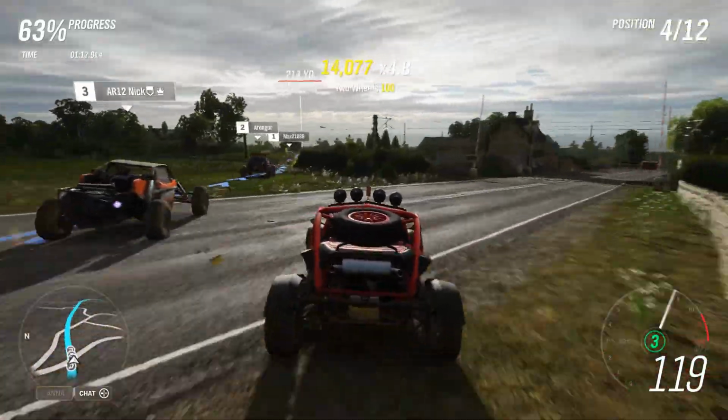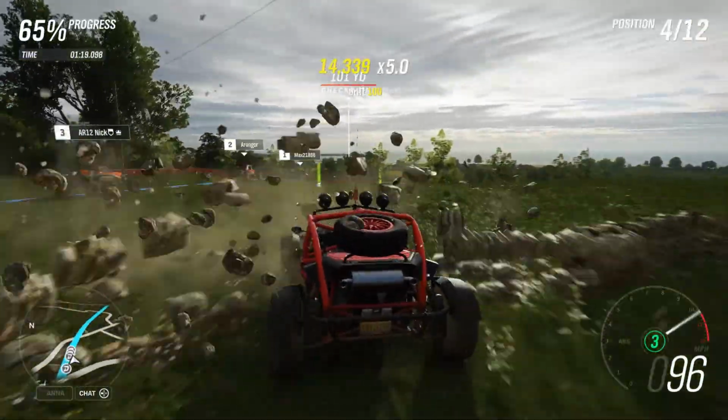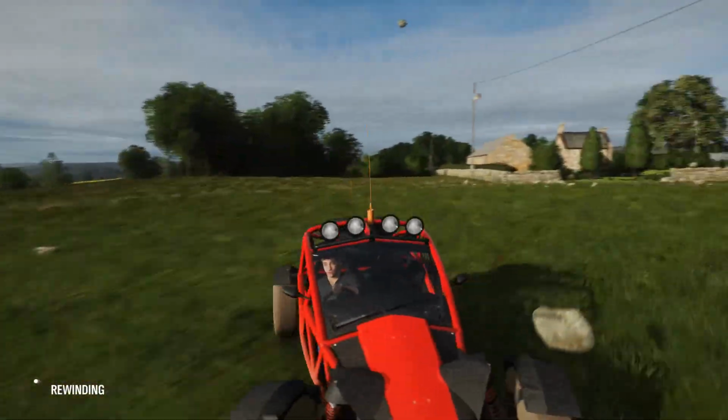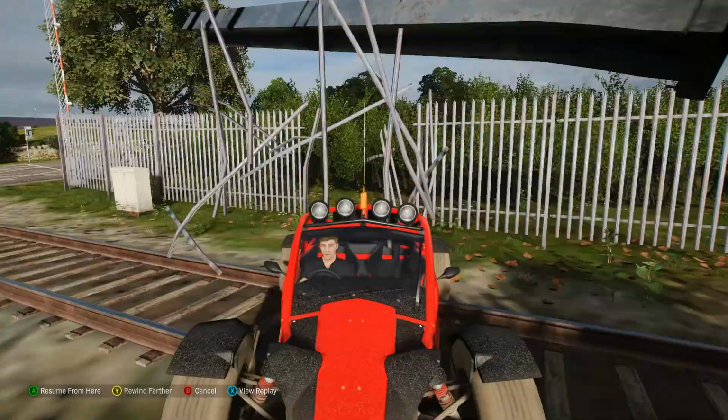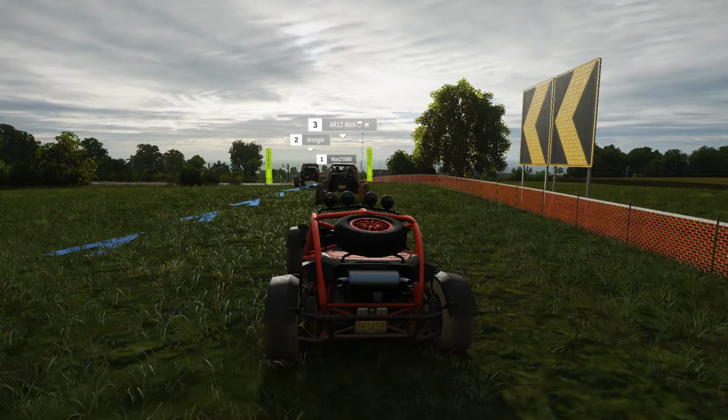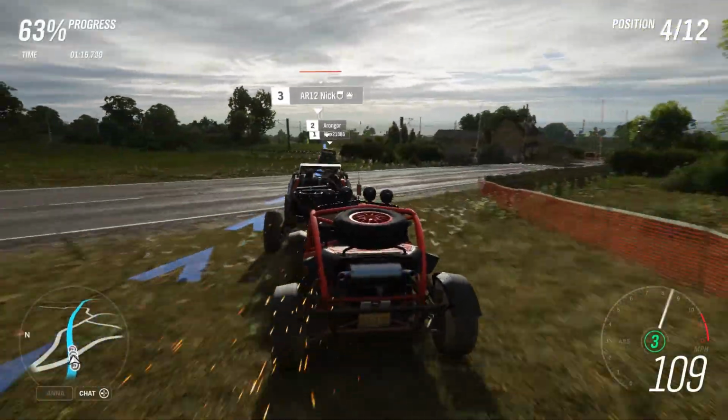We cannot get out of 4th place. Give me a chance. It just doesn't help that I'm not driving very good. This thing just feels like it's on ice, and the steering's really lagging behind.